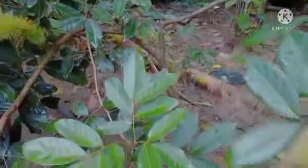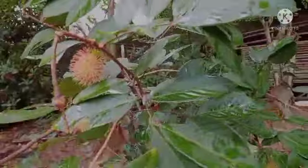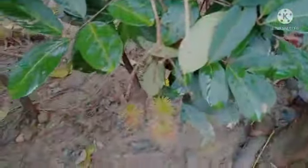Sarap sa probinsya. Now, this is rambutan, guys. Ayun yung puno niya, diba? Ang liit, ang payat, pero hitik na hitik sa bunga. Yun, magkukuha tayo ng rambutan. Dami niyang bunga, guys. Ito yung kagandahan pag nandito ka sa province, eh. Tingnan natin, baka may natatago pa here. Char! Kuha lang tayo.